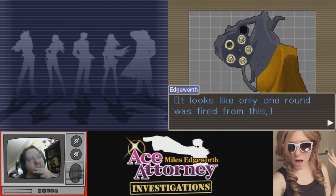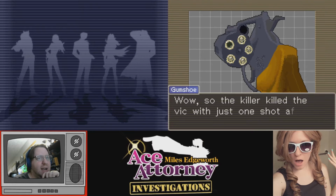Okay, I mean, that means there had to have been 2 guns involved, but I think we already knew that because the guy got shot and then the killer shot the picture off the wall. Oh, so maybe that wasn't the killer then. We also know the killer had crazy hair, and the guy that shot the picture off the wall was bald. Unless they were keeping him bald to mask his identity. Wow, so the killer killed the victim with just 1 shot after wresting the gun from him?